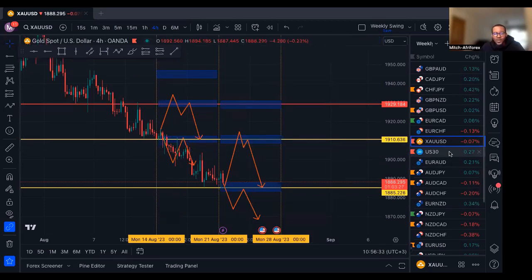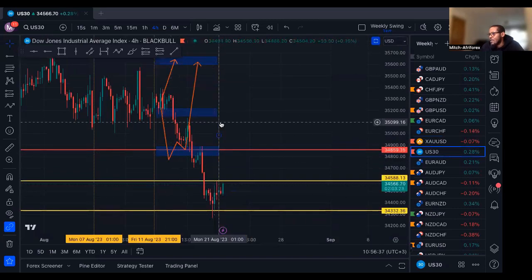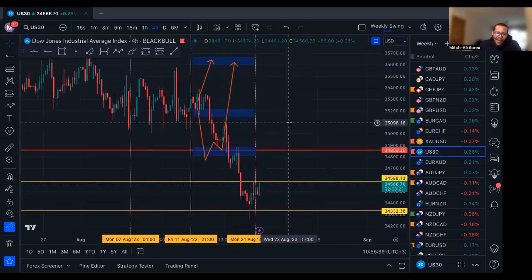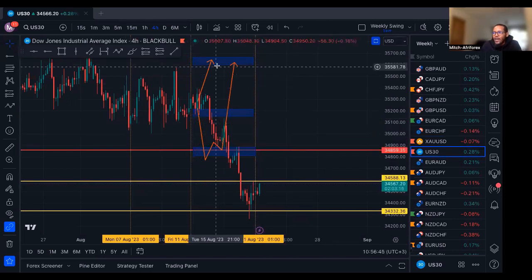So we move on to the next pair that we always look at, which is the Dow Jones, the US 30. Now, last week, our bias here was actually to look for buying opportunities. Now, unfortunately, the buys did not work out. You can see these three areas we had highlighted.